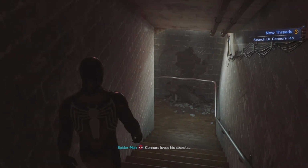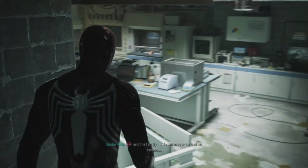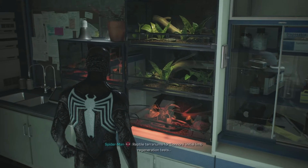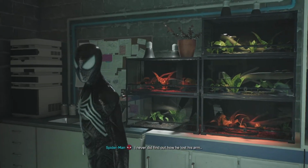Connors loves his secrets. This lab probably kept him and his family safe whenever he had an episode. My goodness, bro. Reptile terrariums for Connors' initial limb regeneration. Look at the graphics, bro. I never did find out how he lost his arm.